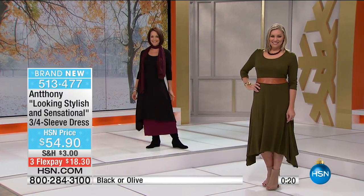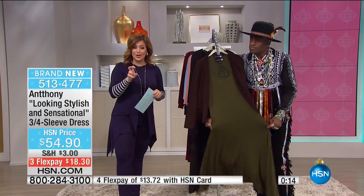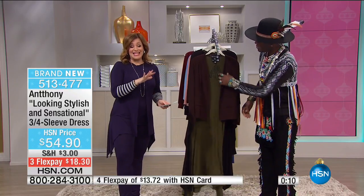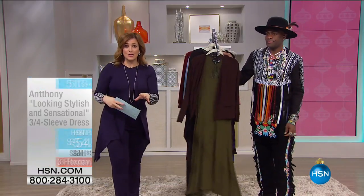That's it. And once again, machine washable too, because with that beautiful crochet detail or inset, you would think you'd have to baby this or dry clean it. Antthony makes everything easy, and this whole brand is about embracing simplicity. Life is complicated. Your fashion shouldn't be.